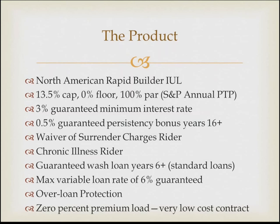And here's an important point. It has a 0% premium load. Okay, so this is a very low-cost contract. That really makes it work for the concept that we're talking about today, the smart money concept.